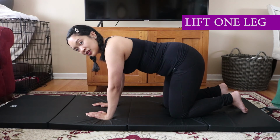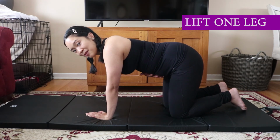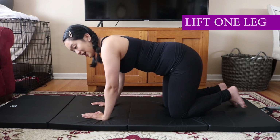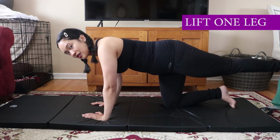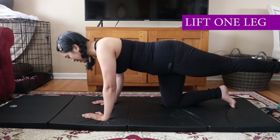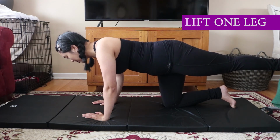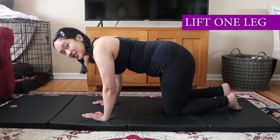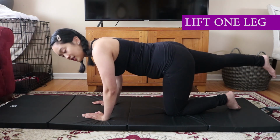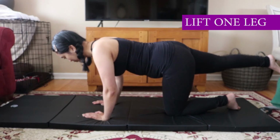And then we try to do the same thing while holding that abdominal contraction, belly button to the spine, but this time lifting up a leg. So I'm going to lift this leg up, try and hold it there. 1, 2, 3, 4, 5. Let's go to the other side. You may notice one side is harder than the other. 1, 2, 3, 4, 5.